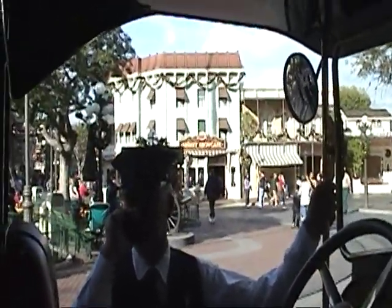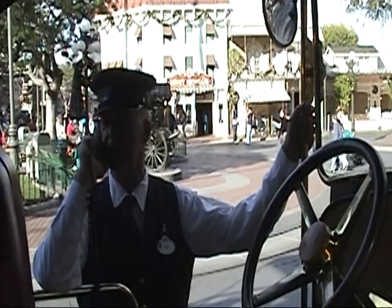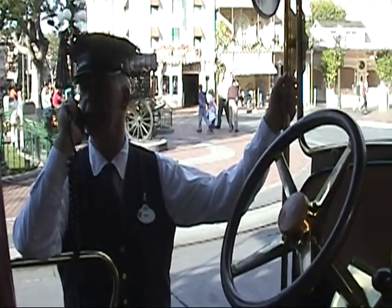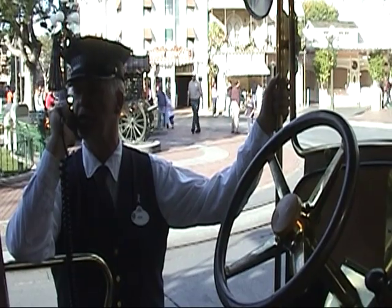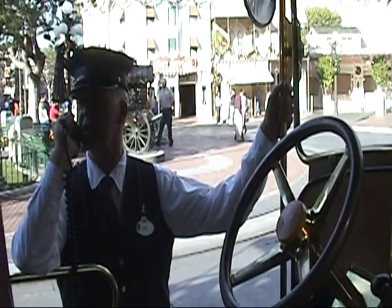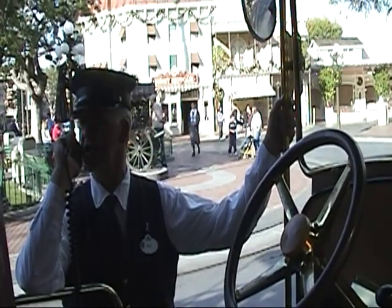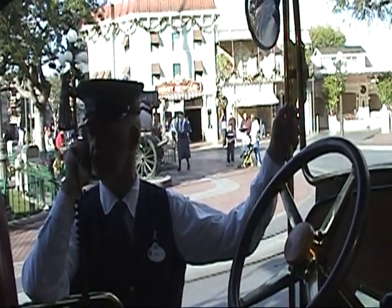Disneyland Omnibus. I'll be taking you on a one-way trip down Main Street to Central Plaza, right to the middle of Disneyland Park. While we're in transit, I need you to please keep your hands and arms inside the vehicle at all times for your safety, and please remain seated while we're moving. Thank you.